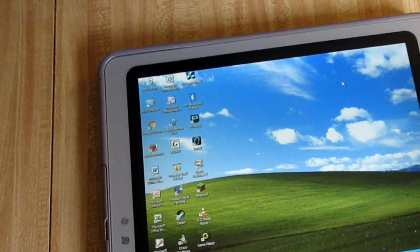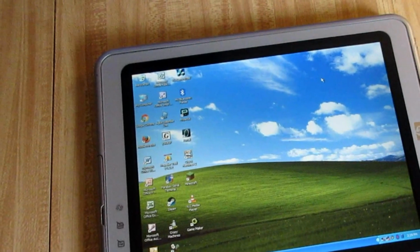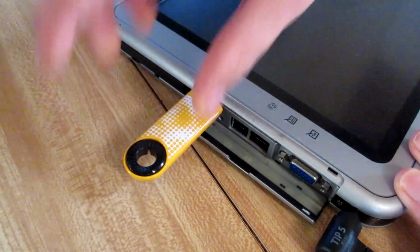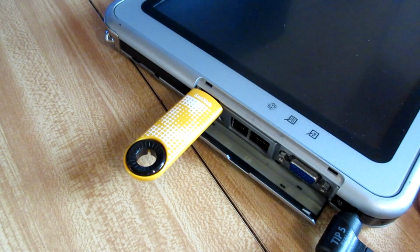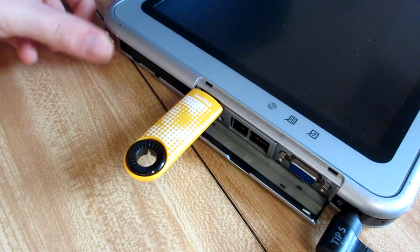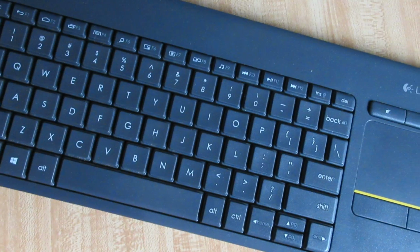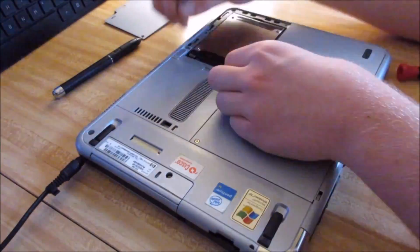Now for those who don't remember, or just haven't seen the first video I did on the TC1100, the tablet doesn't have a CD drive, so I used a bootable USB for nearly all the installations. I decided to lay the tablet flat to give everyone a better view of the stylus, and instead of using the included keyboard, I used this wireless one. Also, even though I currently have an SSD installed on the tablet, for testing I'm using the original 20GB hard drive that came with the thing.